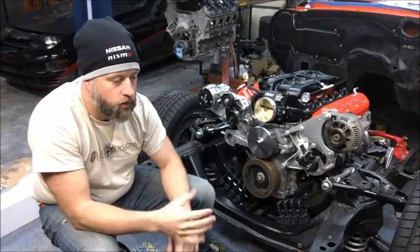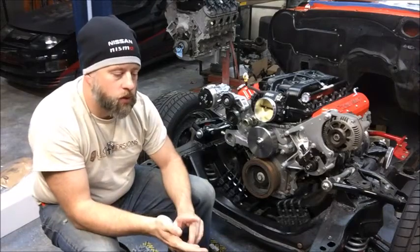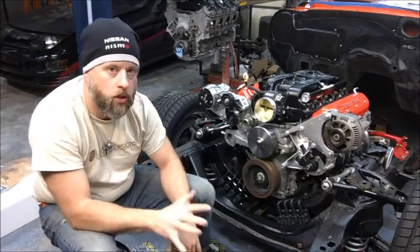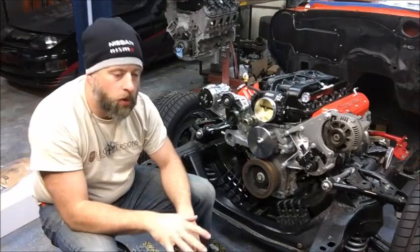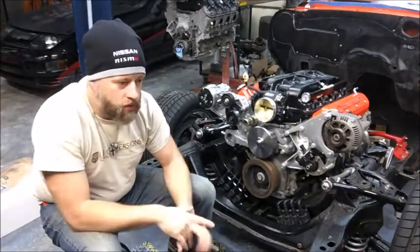Again, an adapter kit to allow the LS motor to bolt to the transmission that's in the vehicle, so there's no custom drive shafts, no custom transmission mount, no shifter relocation. Keep it simple. You swap the motor. You don't swap the whole drivetrain in the car, or in the truck in that case.